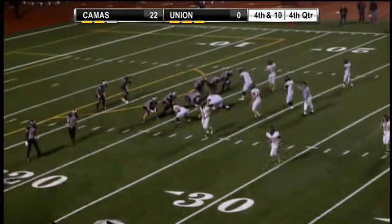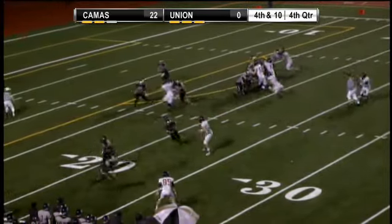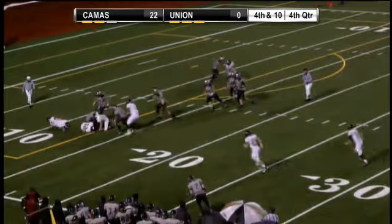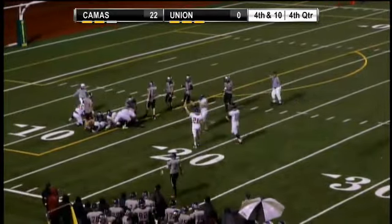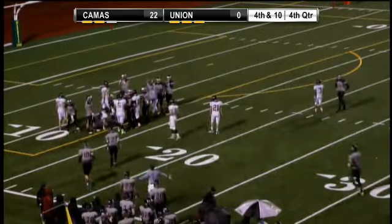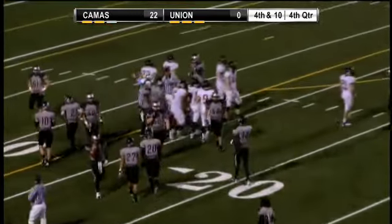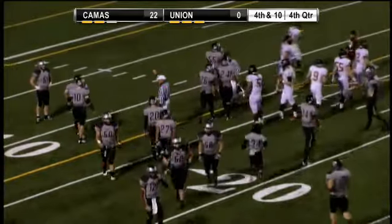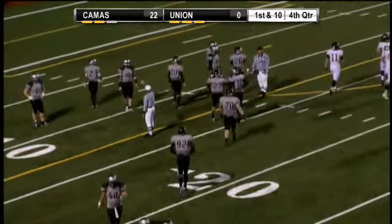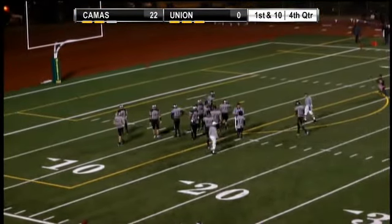Take a shot at it, trips to the right side. Under pressure again on the rollout. The Papermakers know right where he's going to go. They strip the ball away. Doesn't matter either way. It's Camas ball. Papermakers come out of the stack with the ball. It doesn't really matter because they would have gotten it there regardless of who fell on it. And Camas will have the ball and be able to go to victory formation now as they take over on downs, on the fumble, your choice.